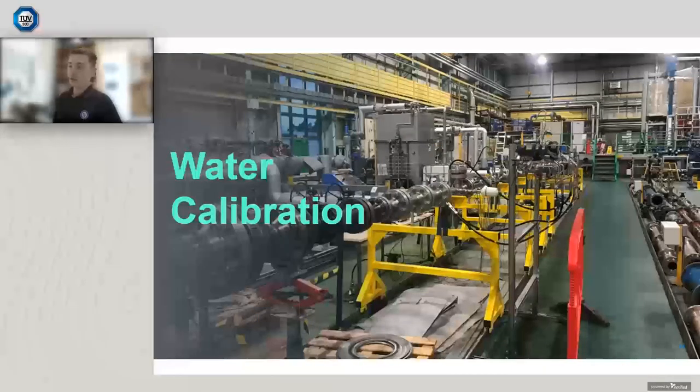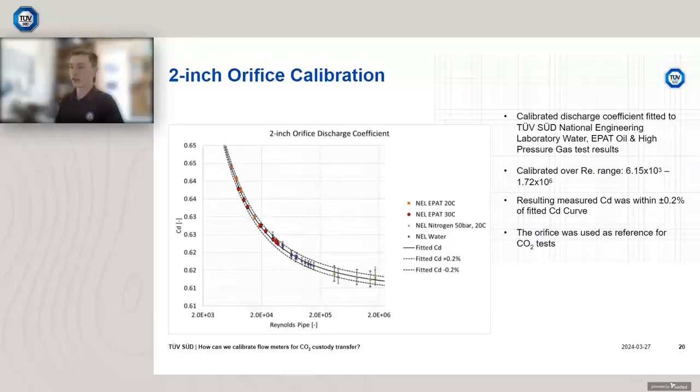If we think back to the experimental process slides, the first step was to carry out a calibration in our water facility. We started off by calibrating the orifice meter. This was done by using an offset to the ISO 5167 discharge coefficient. The resulting measured discharge coefficient in oil, water and gas was within 0.2% of that fitted discharge coefficient. And this orifice meter, with this discharge coefficient, was used as the reference in the following tests.